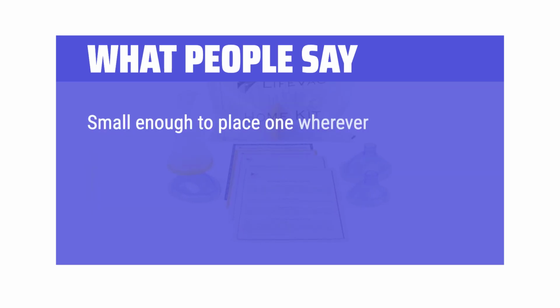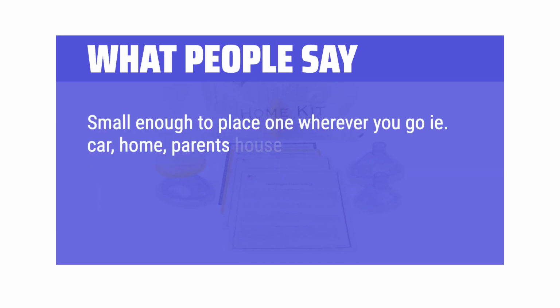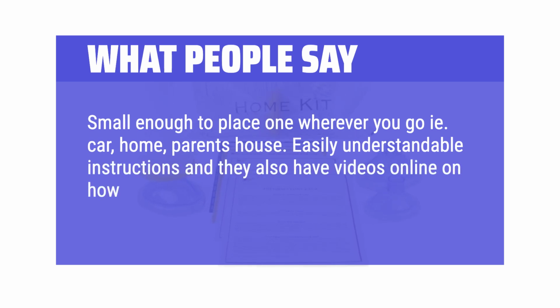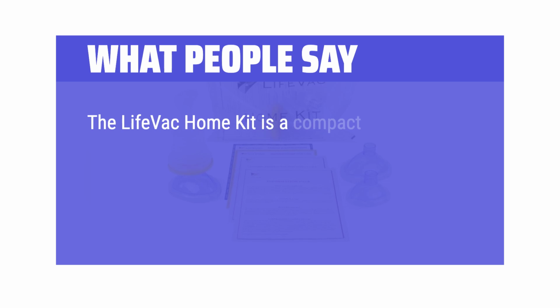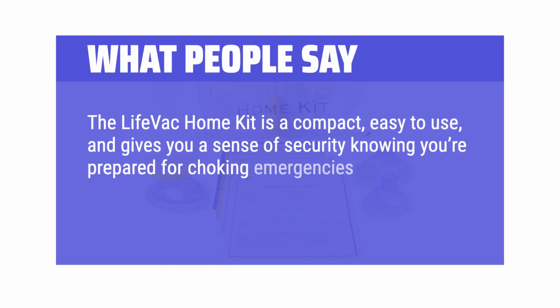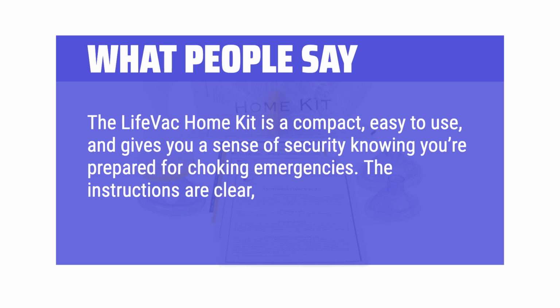Small enough to place one wherever you go, i.e. car, home, parents' house. Easily understandable instructions, and they also have videos online on how to use the product correctly. The LifeVac Home Kit is compact, easy to use, and gives you a sense of security knowing you're prepared for choking emergencies. The instructions are clear, and the device feels well made.